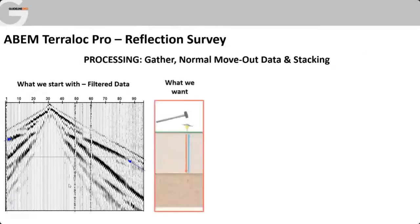And what we have to do is we want to try and get to the equivalent of having the shot and the receiver at the same point. Because obviously here, the issue is that if we shoot from here and record over here, we have a large amount of material in between, and we don't know where these layers are to start with. So we don't know what this path length is. We don't know what the angles are.